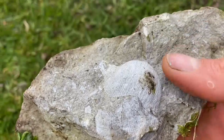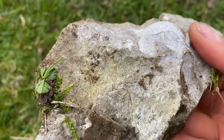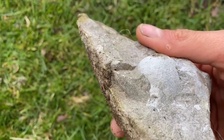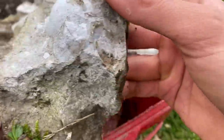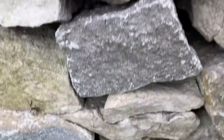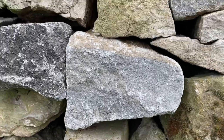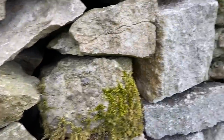And as you can see here, there's a really good fossil. It's a limestone rock, and limestone is made up of fossils, so it's not uncommon for you to find some really interesting features. There's a fossil there, here. Yeah, interesting.